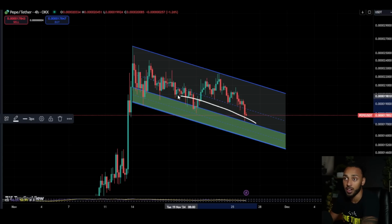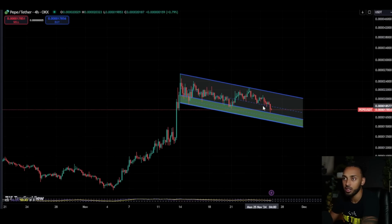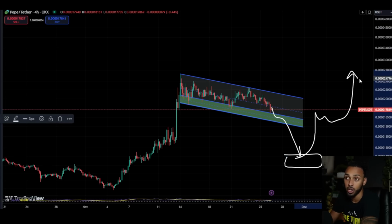So that does further incentivize me to be doing some buying towards the bottom side of this green zone. Obviously, there is the opportunity that Pepe is going to fall out of this descending channel. It just does not happen very often. It's like a 10 or 15% chance that it happens. And anytime that this does happen, what usually will happen is it'll find a higher low, recover back into that channel, then break to the top side of it.